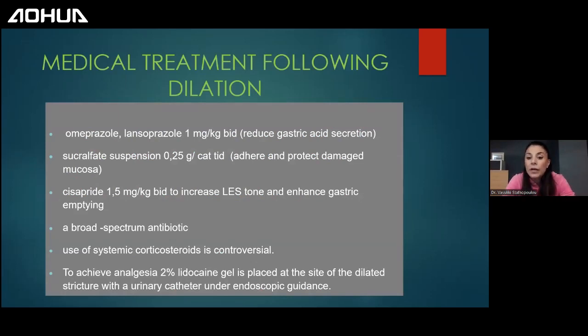PPI inhibitors in order to reduce the gastric acid secretion and not to have more gastroesophageal reflux lesions. Sucralfate, always use it in suspension form, not in tablets, okay, to protect the ulcerated mucosa. Cisapride, I always give cisapride after this procedure because there's already an established esophageal motility issue, and we want to increase the lower esophageal sphincter tone and enhance not only the gastric emptying, but also the esophageal motility.